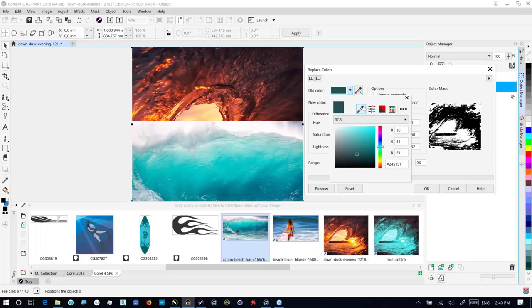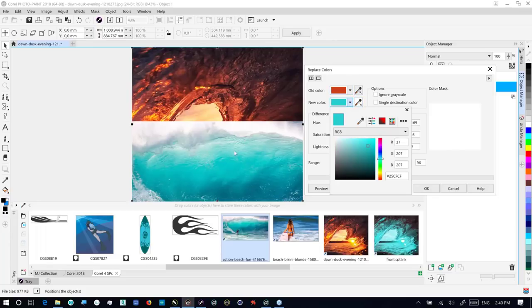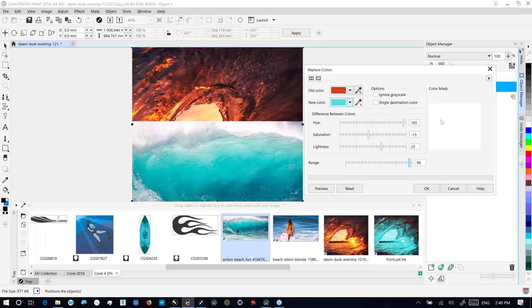Let's see, why is this color not picking up now? There we go. Let's try and pick up a nice red there. Okay, and then we want to go to something that's a nice deep blue, for example. And this is essentially how this is done, right? So it's quick, it's easy, it's not a lot of fuss, and away we go.